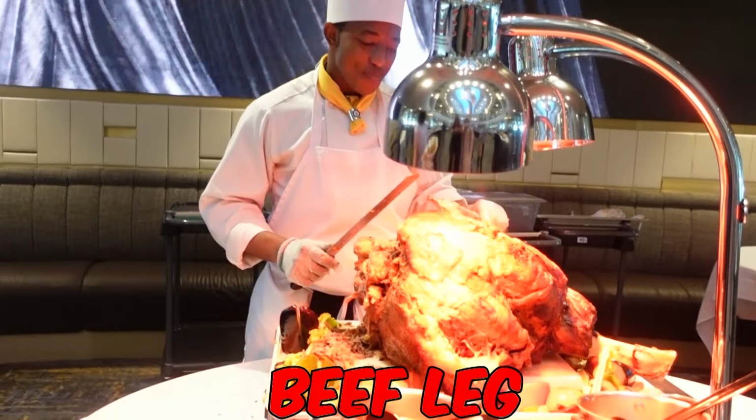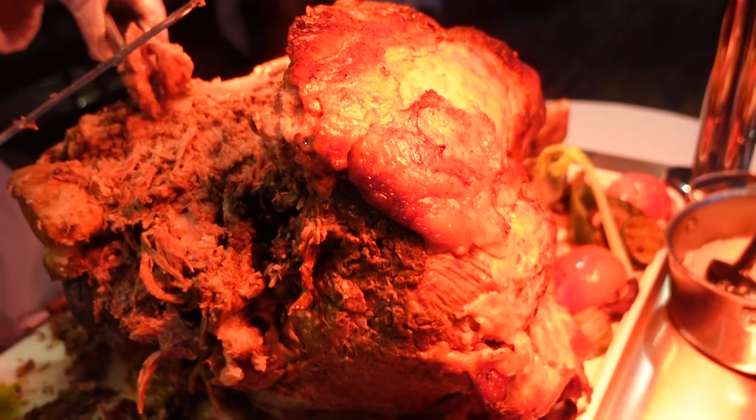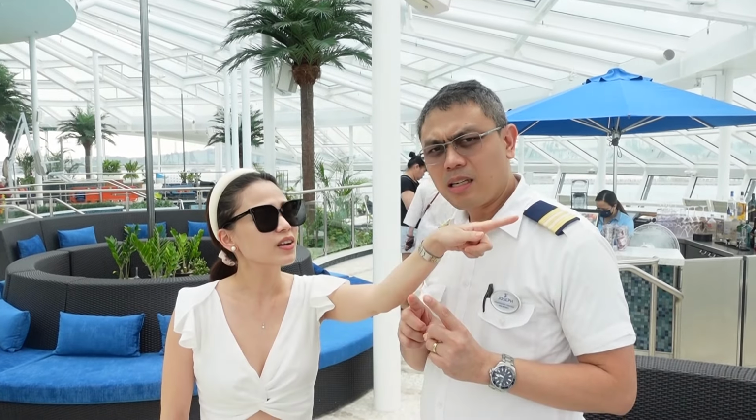What is it? It's beefling. Steam ship. Of beef. Wow. Translation. Beefling. Again. Three things kasi yun. Three things. Hindi. Three. Okay. Three things. What's that?